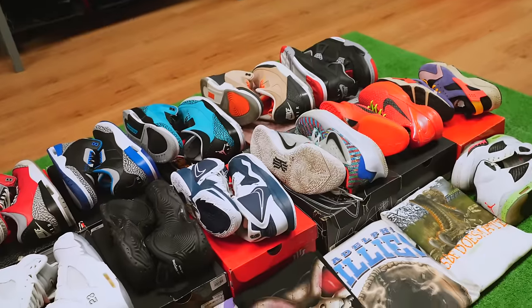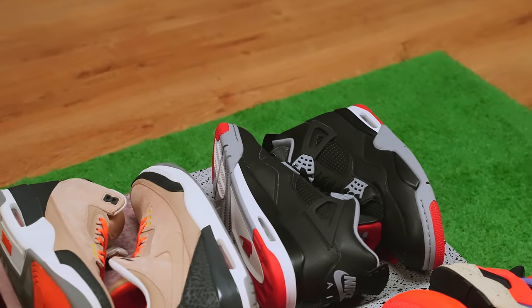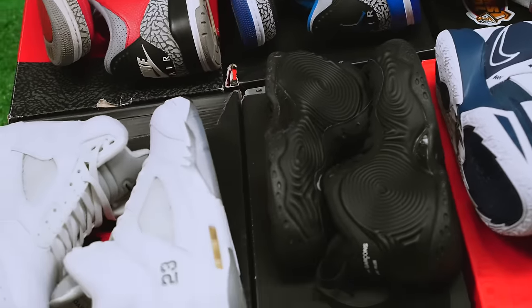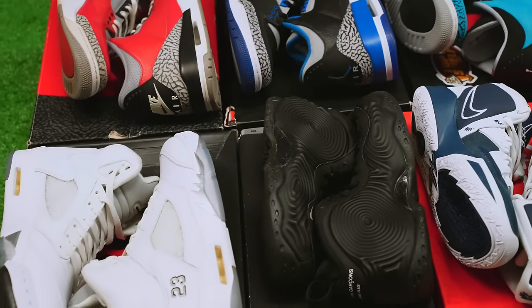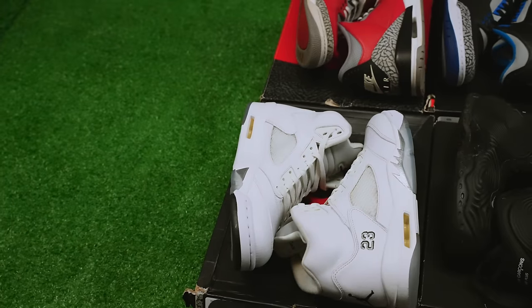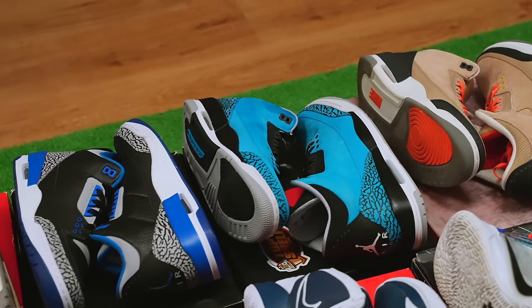Both really nice. Yeah, I'm going to start with the Bred 4s, just because we've been getting a decent amount of them in recently and relisting a lot of sizes, so it's great to see another one go out. CDG Foams, like everyone's been saying, it's a rare, unique shoe. Honestly, I didn't expect the size to sell that fast. Glad that we could move it. Speaking about fast, White Metallics, I believe I just pictured those yesterday, and it's a great thing to see them going out. Powder Blues, crazy blue on that one.